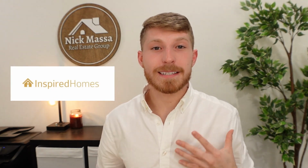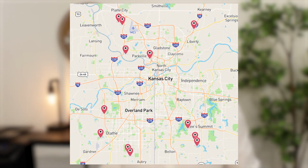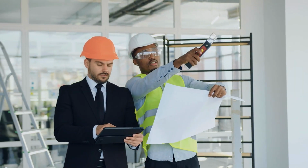Now the second builder is Inspire Homes, and they build a high volume of homes all over the Kansas City metro. You'll see a picture on the screen here exactly where they're developing these homes, but to do that type of volume and work across the metro, they have to have systems and procedures in place to make sure that they can get the quality and the volume of builds done. So they pride themselves on the technology that they use to help you make those decisions, get you through the building process. But one of the biggest pluses to building with Inspire is they have their own dedicated design center, which not all builders in the Kansas City area do, especially if they're smaller builders.